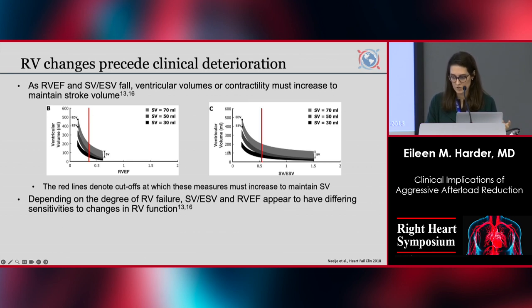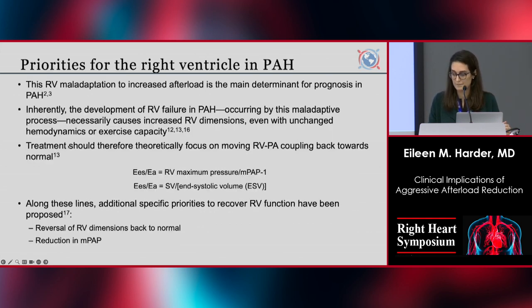And even just looking at the graphs, we get a sense that we might be able to use these in different situations, such that coupling might be more useful for early or moderate RV failure, whereas for RVEF, we can see that very small changes in RVEF are translating to large changes in ventricular volume, very akin to the RC time constant curve. And in this case, maybe this might be better suited to late RV failure.